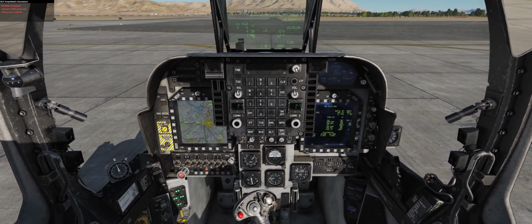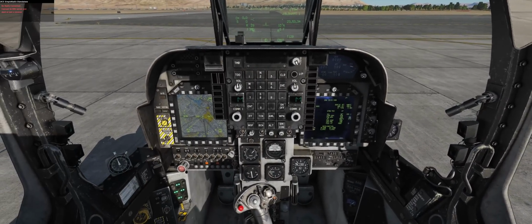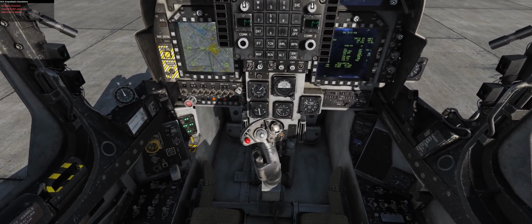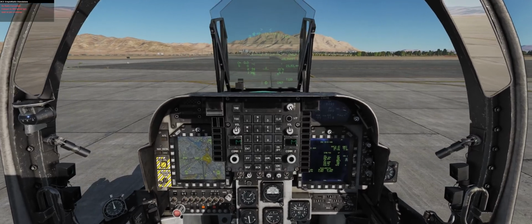So typically they underload them with fuel, and then immediately after takeoff you need to meet up with a tanker, refuel, and then go about your mission. Which means, in terms of learning how to master this aircraft, you also need to master things like air-to-air refueling, which is a nightmare, but I love it to bits. Let me show you how we figure out vertical takeoff.